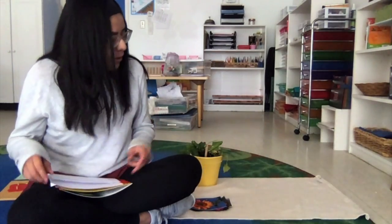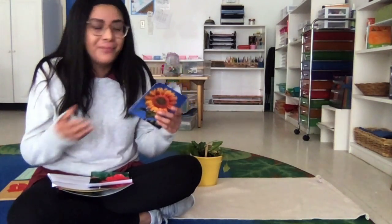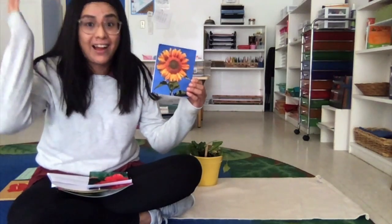Why do we see so many flowers around the springtime? We are going to talk about why in just a moment. But before we start, let's look at some pictures of some flowers that we have either seen or grow in our garden. This is a flower. This is called a sunflower. It's a beautiful, bright flower that grows from the ground, very high in the sky.